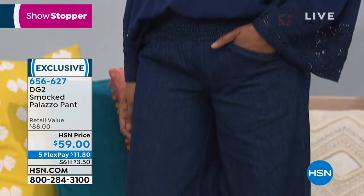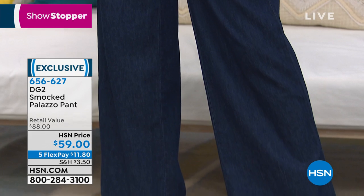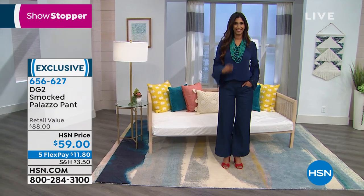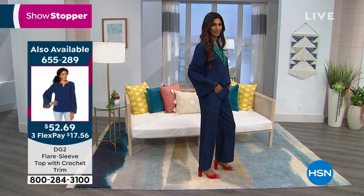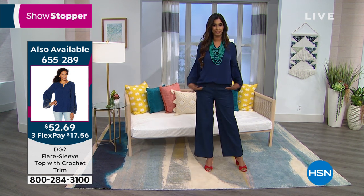By the way, the item number was for this top, and it's a good one. We made a little boo-boo. So it's this top that the item number was for, which has the crochet from the elbow down. The item number for Sonia's top is different. I love that whole outfit. It looks really gorgeous. So here's the item number for Nadia's top: 655289.